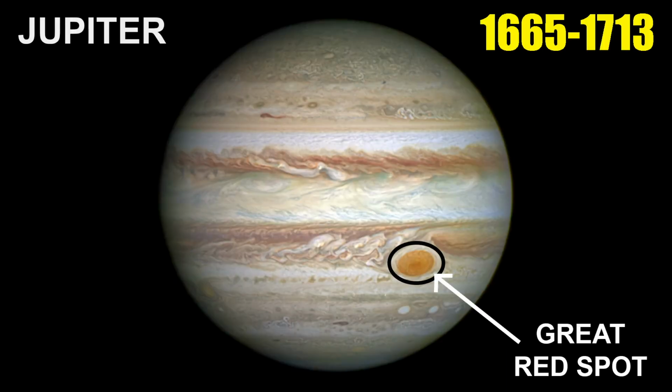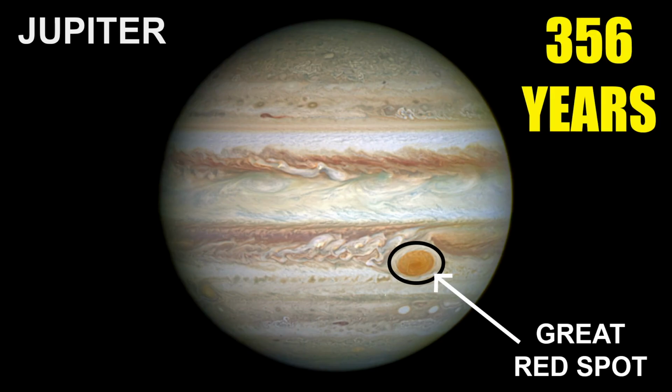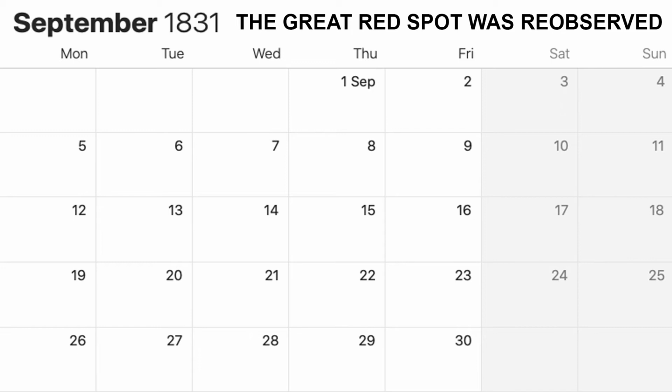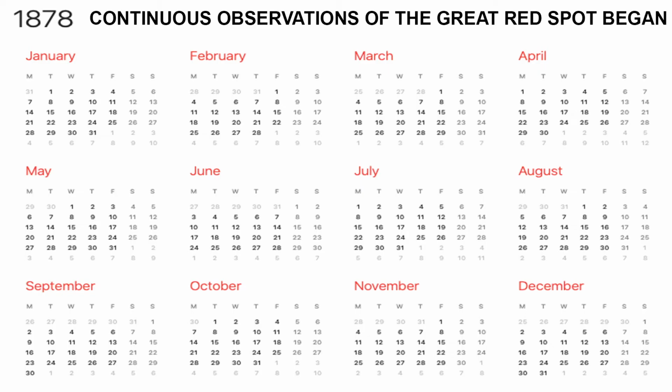Observations from 1665 to 1713 are believed to be of the same storm. If this is correct, it has existed for at least 356 years. It was next observed in 1831, with 60 recorded observations between then and 1878, when continuous observations began.